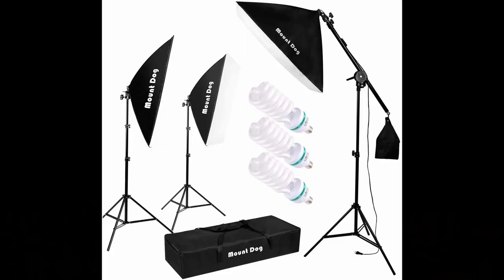The next thing you might want to get for your gear is softbox lighting. Now softbox lighting is not that expensive. I'm using a MOUNTDOG softbox lighting kit where I've got three sets of lights, and it gives me a good light up here. I've got a light there. It just makes my face look nicer, gives me a little bit of shadow to my face, and makes me stand out. If you want to find out more about lighting, watch my lighting video.